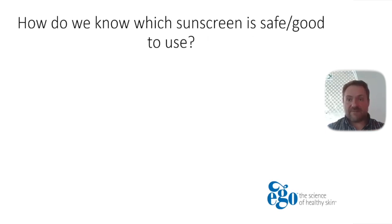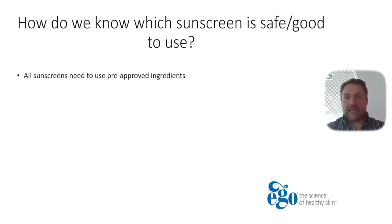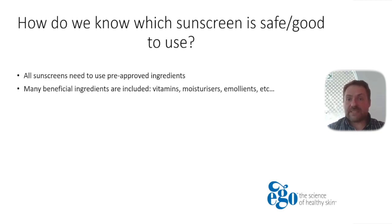In particular, the word safe is key in this question, because all sunscreens need to use pre-approved ingredients. So no one can go into a lab and formulate a sunscreen just using whatever ingredient they want. The Therapeutic Goods Administration, the TGA in Australia, actually lists all the ingredients that are allowed for use in a sunscreen. And anything that uses anything outside of that list is actually breaking the law, and is liable to prosecution from the TGA. There are many beneficial ingredients, though, on this list. It's by no means a restrictive list of ingredients.